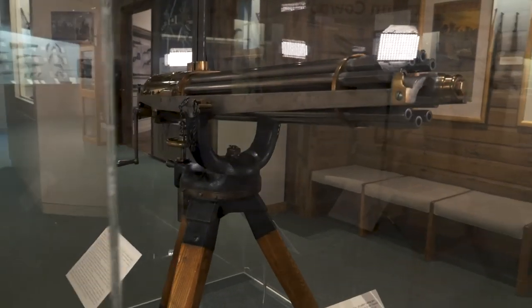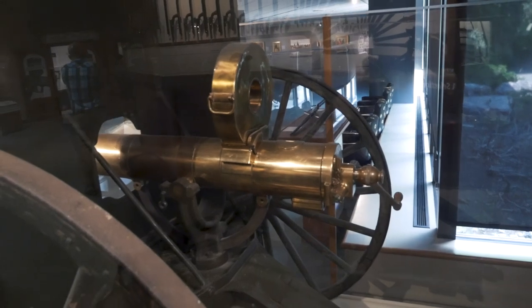But this particular gun is a model 1883, so it's a little bit later of a version. You can see that because it doesn't have the traditional stick magazine. It's got a cylindrical mag.